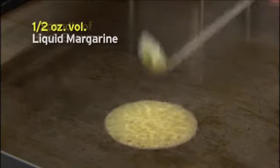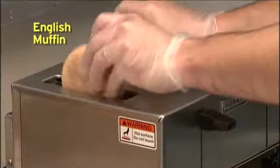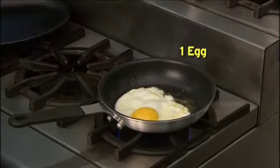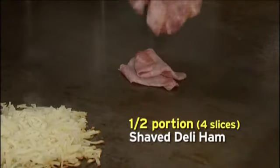Start by dropping 1 order of hash browns. And toast 1 English muffin in the toaster. Cook 1 egg according to the guest's choice. Place a half portion or 4 slices of shaved deli ham on the grill.